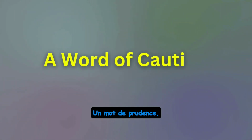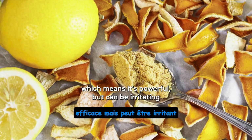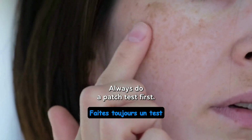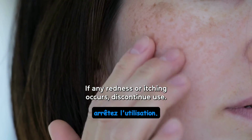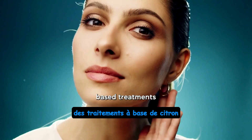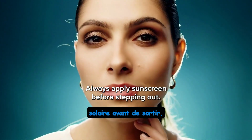A word of caution. Lemon peel is potent, which means it's powerful but can be irritating for some skin types, especially sensitive skin. Always do a patch test first. If any redness or itching occurs, discontinue use. Also, avoid sun exposure right after using lemon-based treatments, as they can make your skin more photosensitive. Always apply sunscreen before stepping out.